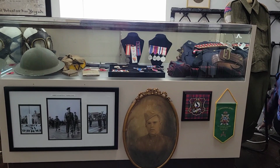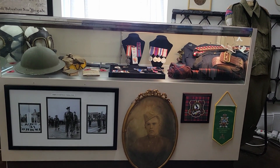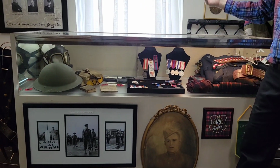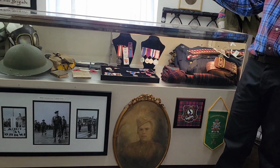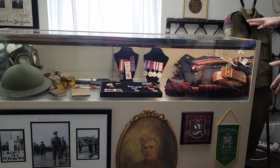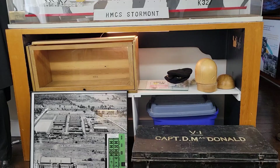The military collection is small, but it's broad. So we have a World War I helmet and gas mask. We have World War II medals, medals of Fenian raids, 1812. This is a World War II military uniform or partial uniform.